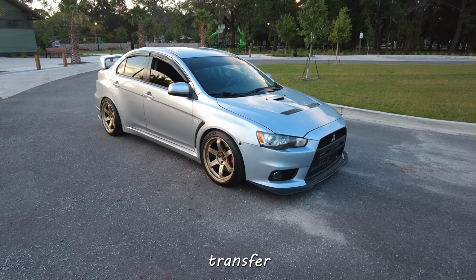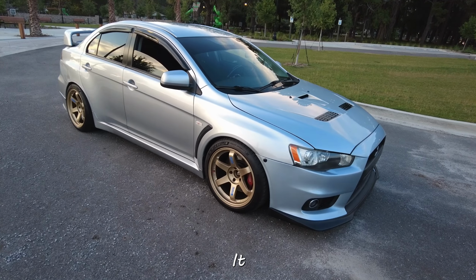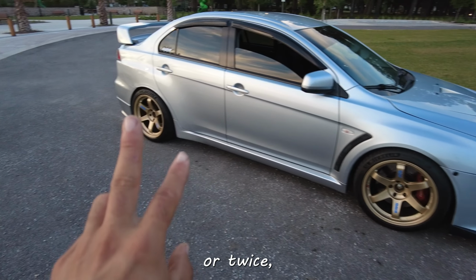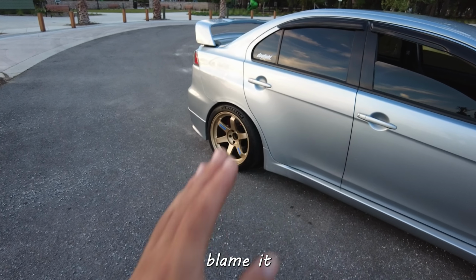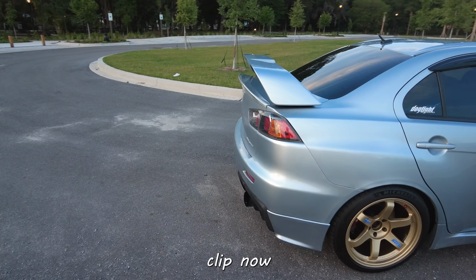The car does need a transfer case. It's really sucky, but I bought one actually, so I'm waiting for that to come in. It may need a clutch, but I'm not sure yet. Okay, it slipped once or twice, but it was raining. I'm gonna blame it on the rain. But yeah, so I'll give you guys a little exhaust clip now of the car.